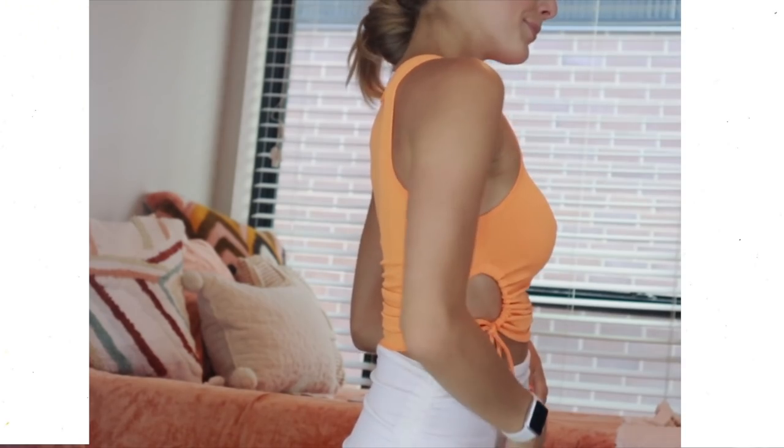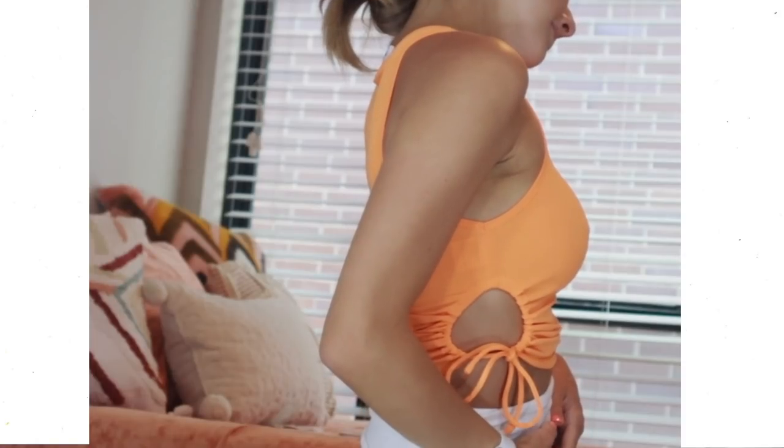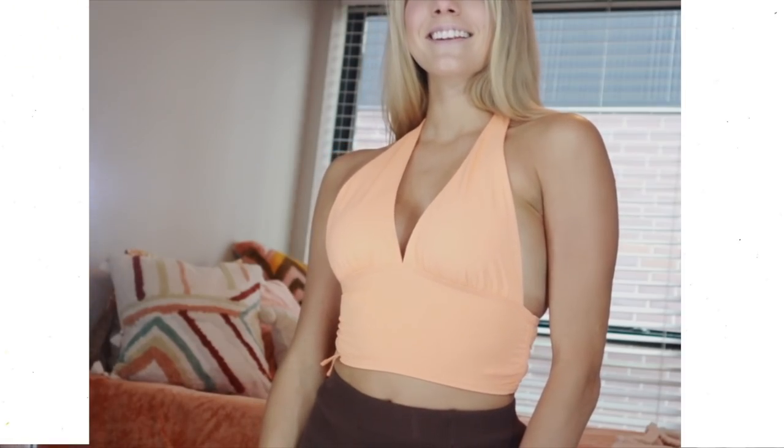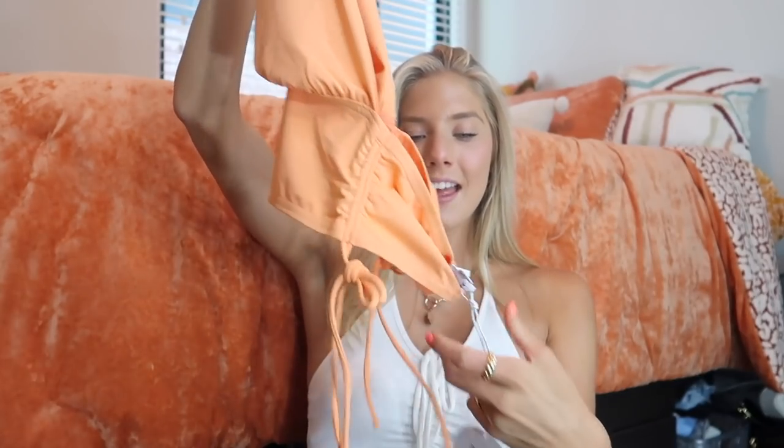Then the last two pieces I got are both orange colored, because we all know orange is another one of my favorite colors right now for fashion. So this is just a basic top, and you can honestly adjust it however you want, because there's little ties on the side, so you can wear it cropped or you could wear it full length, anything like that. And then this last orange top I got is a halter neck, and it's kind of a plunge, what do you call it? A plunge tank, because it goes all the way down. And it has the feeling of a bikini top, so you could probably get away with wearing this on a boat or something.